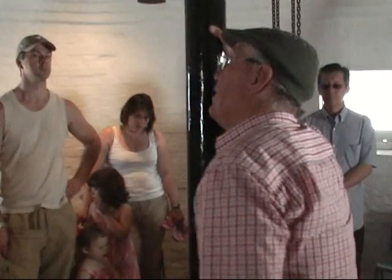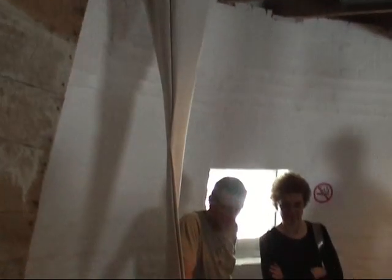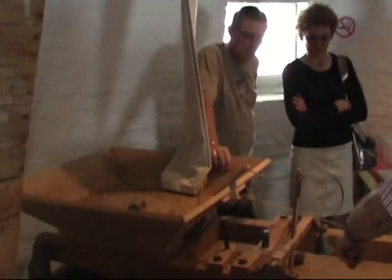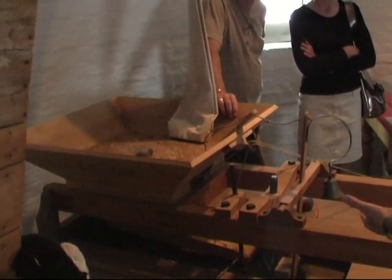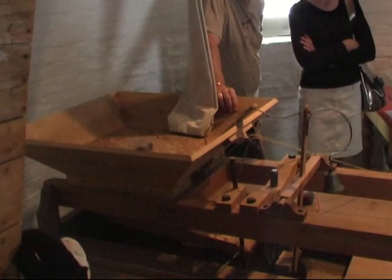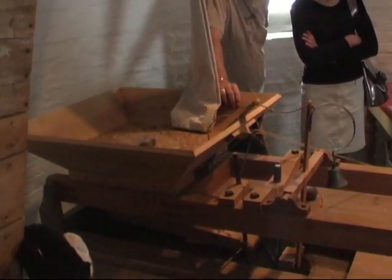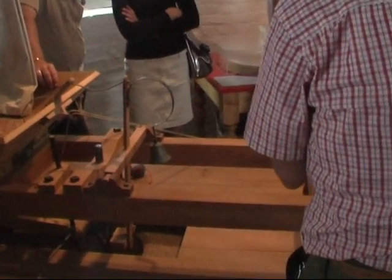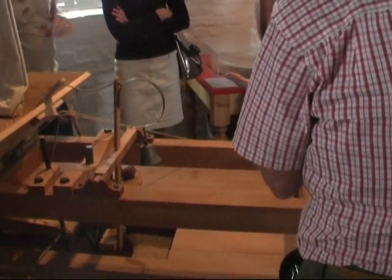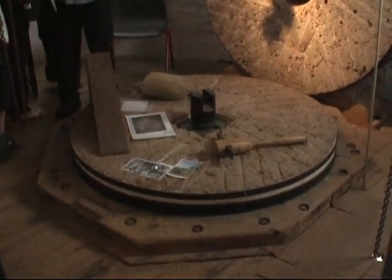So the corn is coming down the chute into the hopper. From the hopper, it goes into the feed shoe. From the feed shoe, it goes into the eye of the stones. It then gets ground, and the grinding is a shearing process. It's not a crushing process like modern flour is made. Modern flour is made by crushing it between rollers. Stone ground flour is actually sheared: the corn gets caught in the furrows of the stones and keeps getting sheared.